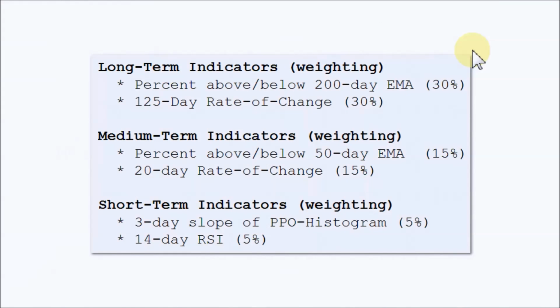How they arrive at the scooter rankings is actually quite complicated, but to put it simply, each stock is scored based on 6 key technical indicators set in 3 different time frames: long-term, medium-term, and short-term. Now you can see the 6 indicators here, and that the weighting goes more towards the long-term indicators, with the long-term getting 30%, the medium term getting 15%, and the short term only getting 5%.